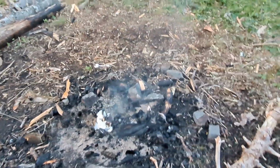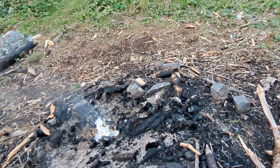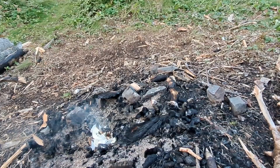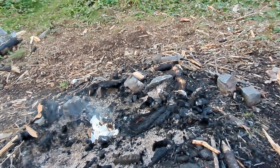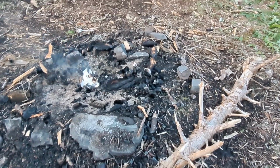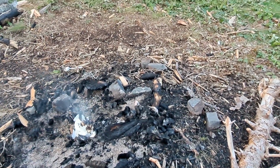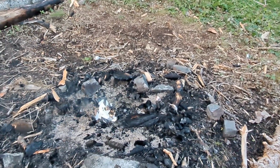So I don't mind carrying proper toilet paper for obvious purposes, but I do not want to have to pack it out. So where there's a fire pit, I take advantage and I burn it. And I stand here till it's completely burned out, cold, done. And then I stomp it into the pit.